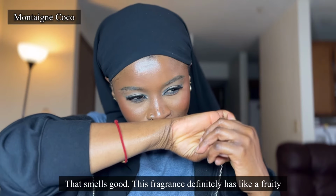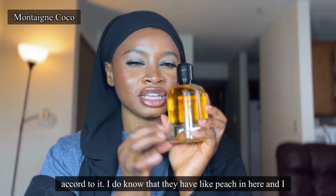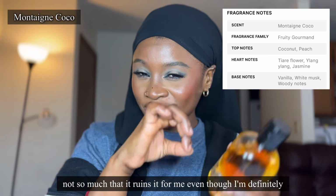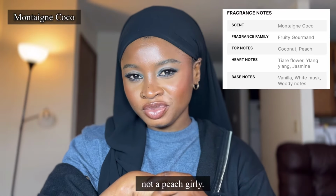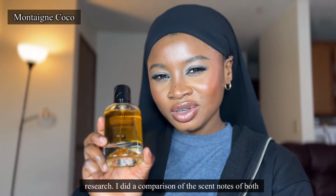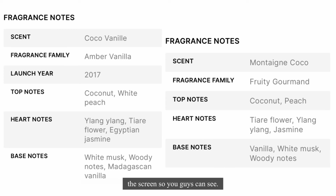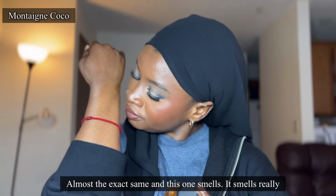That smells good. This fragrance definitely has a fruity accord to it. I do know that they have peach in here, and I feel like the peach stands out a lot in the fragrance, but it's not so much that it ruins it for me, even though I'm definitely not a peach girly. This one I suspect is inspired by the Coco Vanille from Mancera. Now I don't have that bottle, but I did a little bit of research. I did a comparison of the scent notes of both perfumes, and they were almost the exact same. I'll put them on the screen so you guys can see. Almost the exact same.